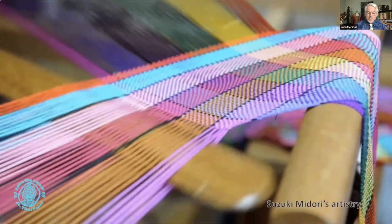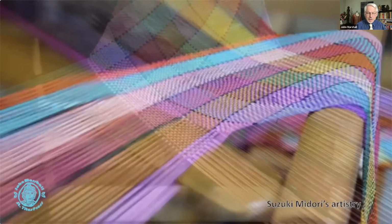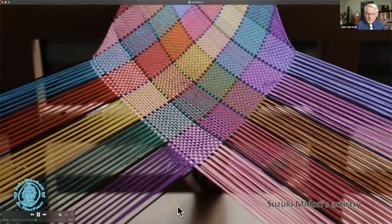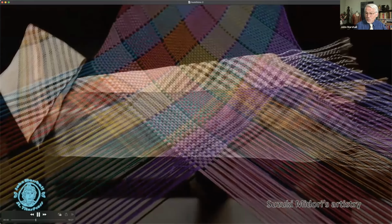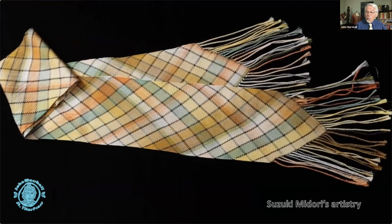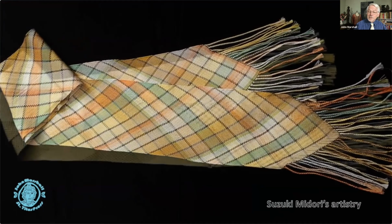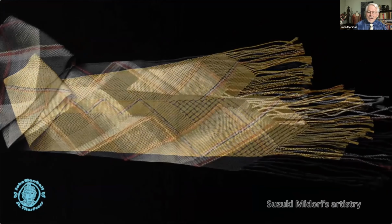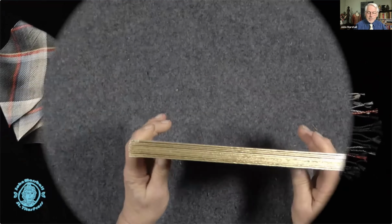So here we are with a close-up again. You can see the diagonal lines, and this is an especially good shot of how you wind up with this diagonal in the weave itself. This is some of Suzuki Midori's artistry, and you can see that she's doing much wider pieces. She's doing neckties, she's doing stoles and scarves and so forth. And so this type of loom, especially a larger scale one, very much lends itself to making more yardage-like rather than cord-like bits of fabric.